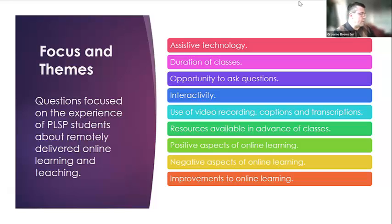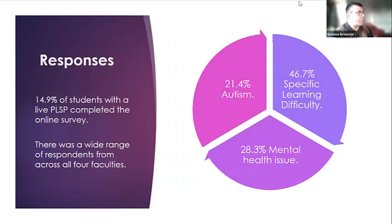The survey examined our students' experience of online learning and teaching during the COVID lockdown, during last academic session, focused on a range of themes from use of assistive technology, how interactive classes were, positive and negative aspects of online learning, and further improvements. 14.9% of our students completed the survey across all of our 4 faculties. The top 3 groups were those with a specific learning difficulty, mental health issue, or those who were autistic.